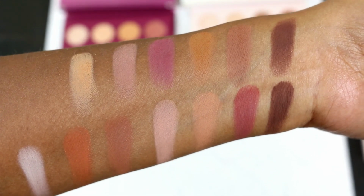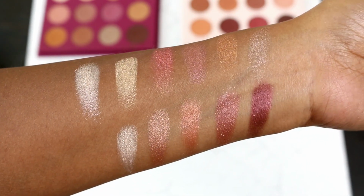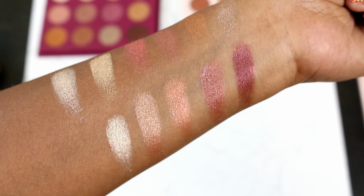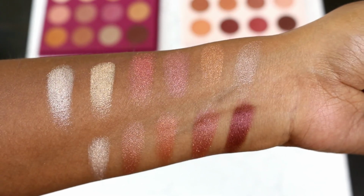Now let me show you the swatches of the shimmer shadows. Okay, this is how the shimmers of the palettes compare. The bottom one is Give It To Me Straight palette. As you can see, more berry rosy tones, one maybe a rose gold kind of shade. And the top one is You Had Me At Hello, which is more mauvey and taupey.